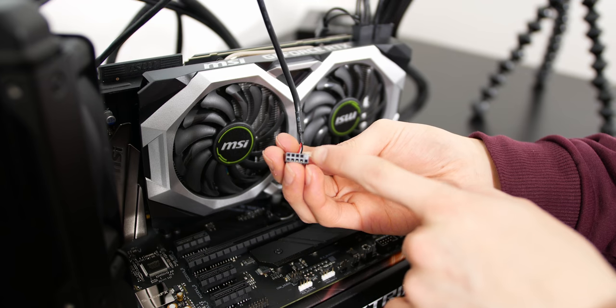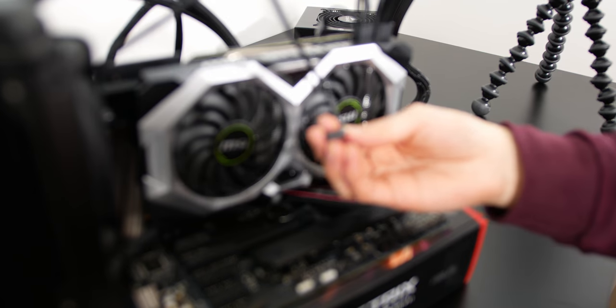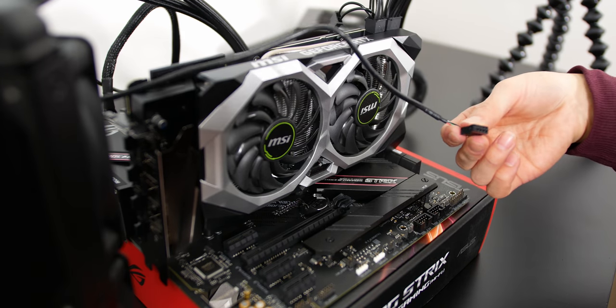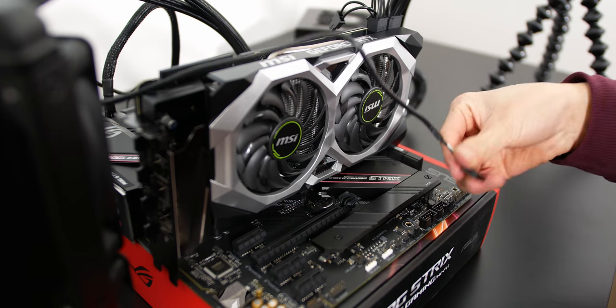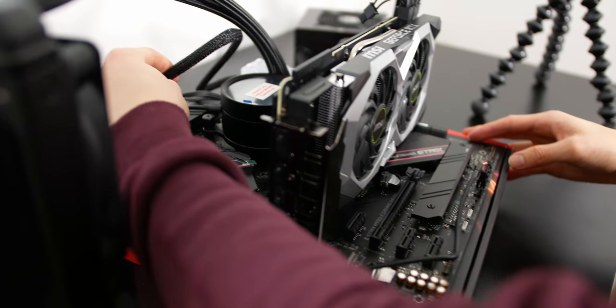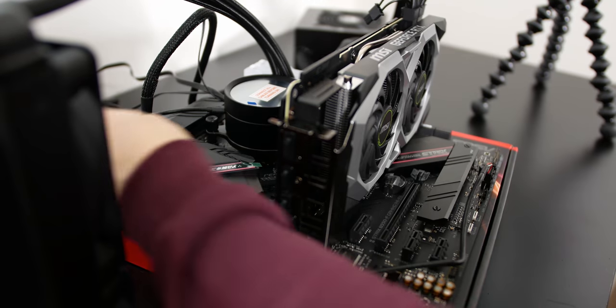There's like a missing pin here, so just make sure it lines up. Otherwise, it won't fit in the header. Okay, we just have to flip it around, plug it in. Okay, it's gonna look really messy right now. Obviously, we're just testing out the outside the box to make sure this thing works.